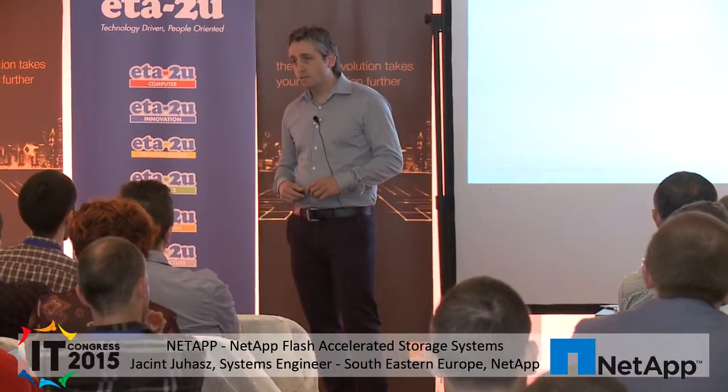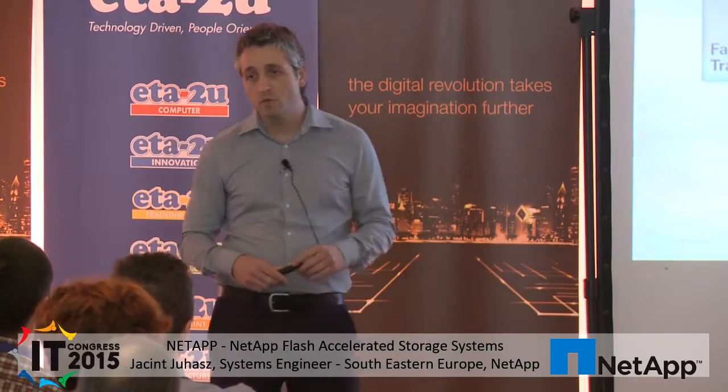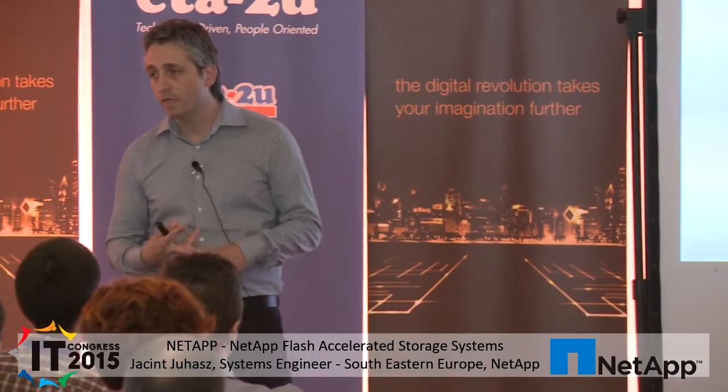What's the reason for Flash? If you look at the compute side of IT, we have newer and newer CPUs, and obviously newer CPUs demand faster and faster backend storage. That's number one. Obviously, newer CPUs are used by newer software editions. If you look at Oracle databases, SQL, SAP today, they demand more and more performance.